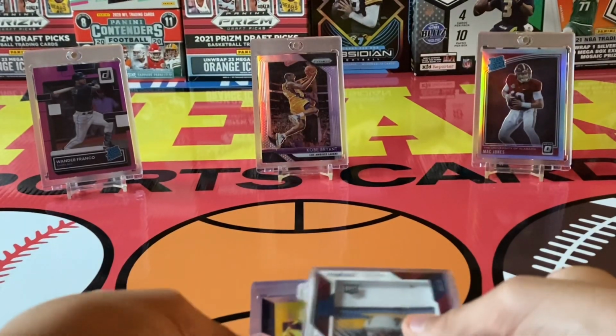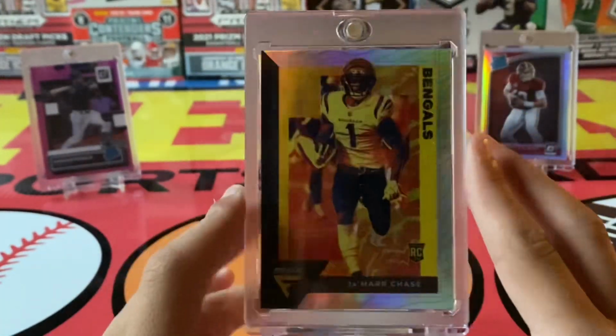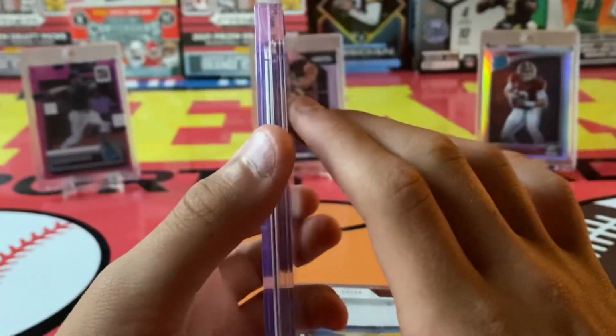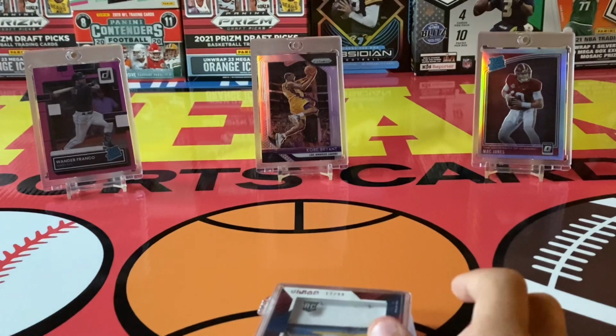All right, next up, got this in a break. It'll sell really well because Chronicles is a pretty new product. Got a Ja'Marr Chase Silver Flux. Not numbered, but this is the Flux out of Chronicles. Ja'Marr Chase is going to be a great player in my opinion. So, beautiful one there. And then this is the other card that I pulled with those two packs.